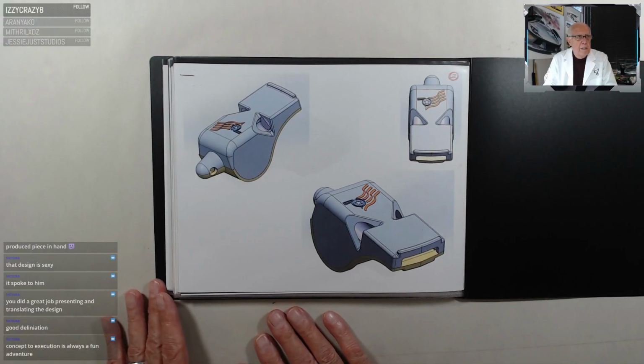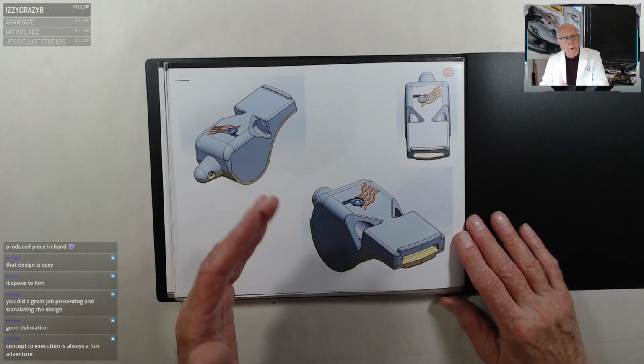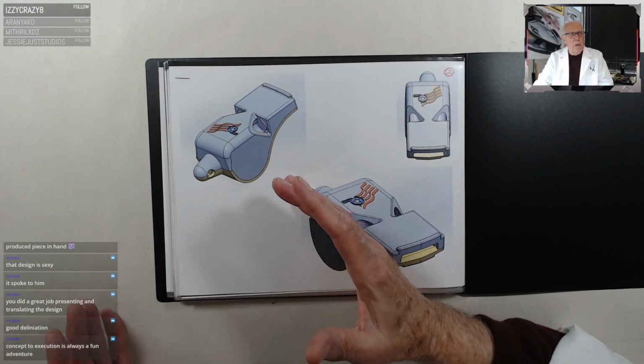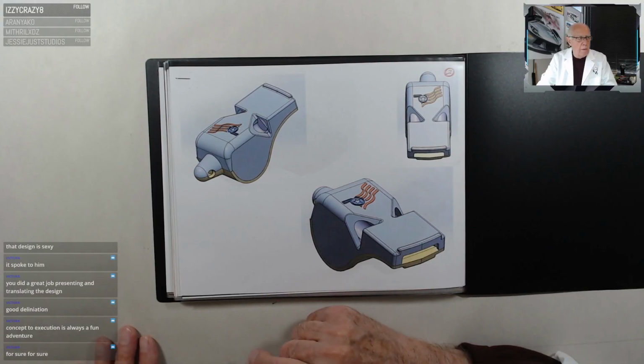Pretty cool. So any questions or concerns that you might have here before we wrap it up and show the Porsche a bit, what we're going to wrap up with here? Concept to execution is always a fun adventure. It's a lot of winding road to get there, but you know full well that's what makes it magical. You never get on all 12 cylinders in the very beginning, but if you start the engine little by little, you get there bit by bit.